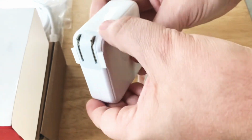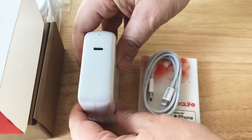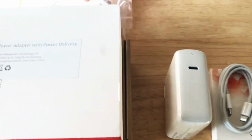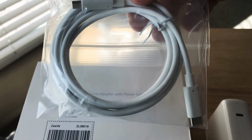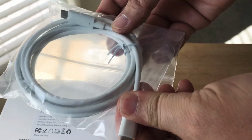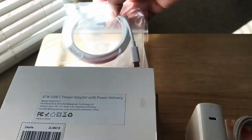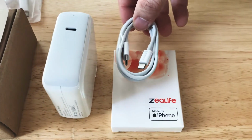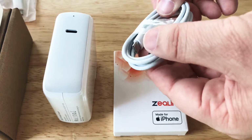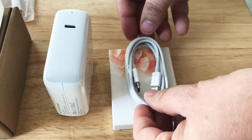It comes bundled in. Just flip it out and you're ready to go. So one port here. The package also comes with a handy USB Type-C to USB-C cable. This looks like it's pretty stable and sturdy, so it won't be coming apart quickly on you, which is nice. And then they also sent me this Zealife iPhone charging cable. This is the USB-C to Lightning charging cable, and that goes right in here.